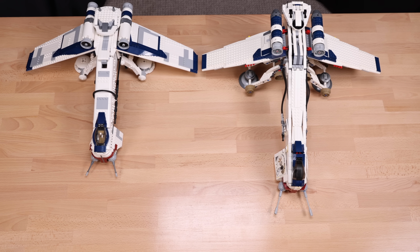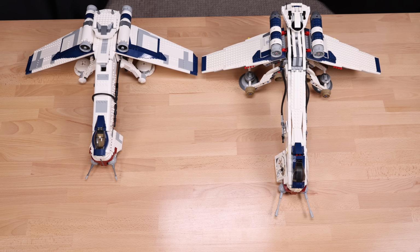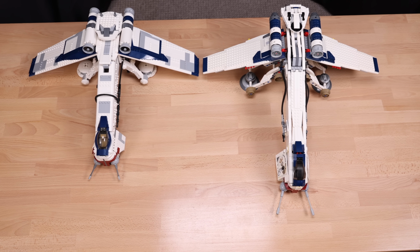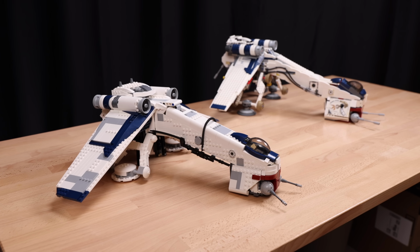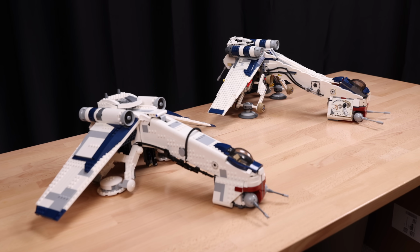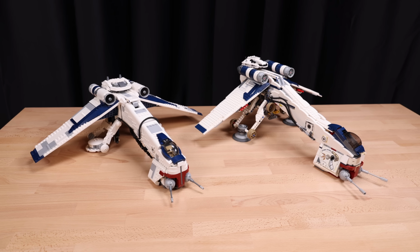When you go back to the Clone Wars TV show, especially landing at Point Rain, one of my favorite episodes, you'll notice that the Republic dropship is pretty small. It's not as big as the LEGO model makes it out to be. And so in universe, they're actually pretty similar to the Republic gunship size.